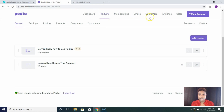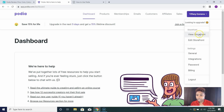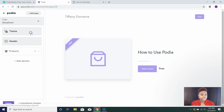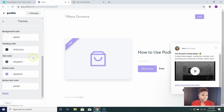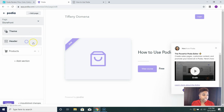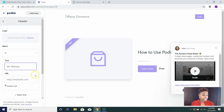Now as far as customizations, I know that is another thing. So let's see. So as you can see, we can change the theme, we can change the colors, we can change the background colors here, so that it's more matching with our, it matches with our branding. So you can add your logo and all of that information here.